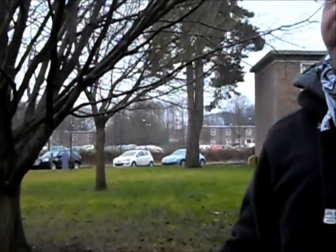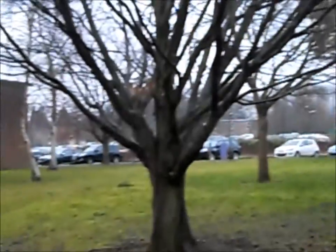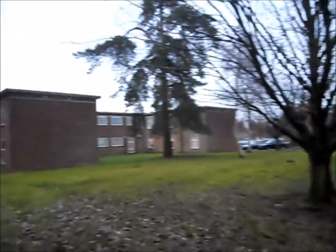And what I'm going to do is show you the layout for it as well. It'll only be really short, but it's just something that's really cool to look at. So yeah, cool.